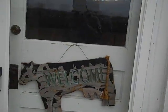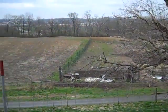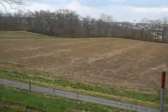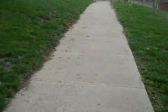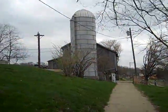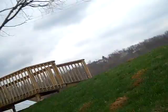So here is outside in all of its splendor. This is the door right at the bottom of the steps. You can kind of see them there. This is the view from my bedroom window. My bedroom is right above what you would call the front door. If we go down here, I don't know if you'll recognize this silo. It was in the painting from the video before.